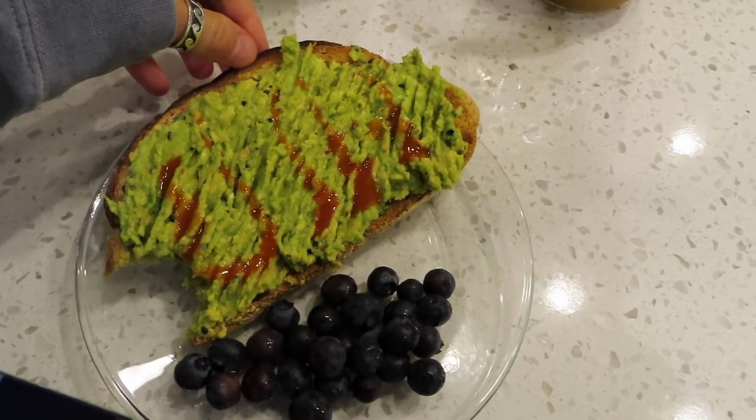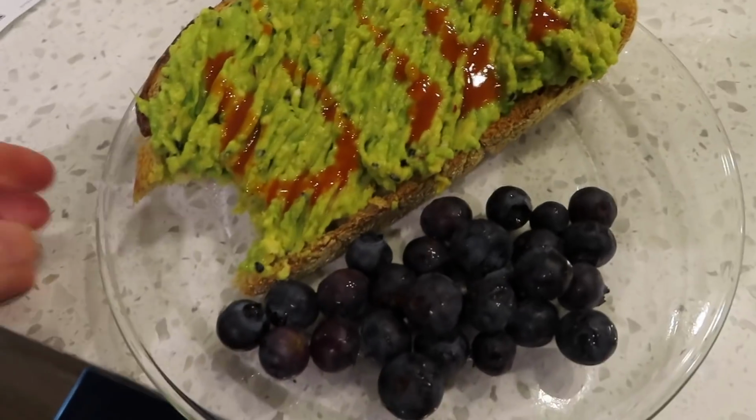Know the drill by now. Avocado toast and some fruit for breakfast. I also already took a bite because I couldn't wait.